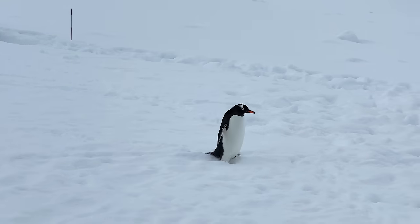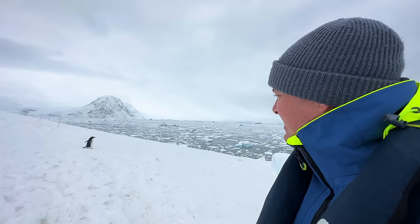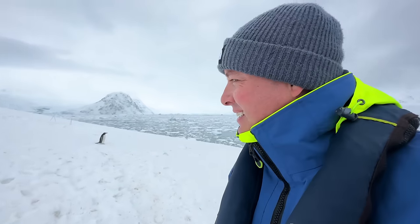One of the penguins just came down the hill and I just got to give him the right of way. What a magical moment. He's posing for a picture. Do you want to take a picture?